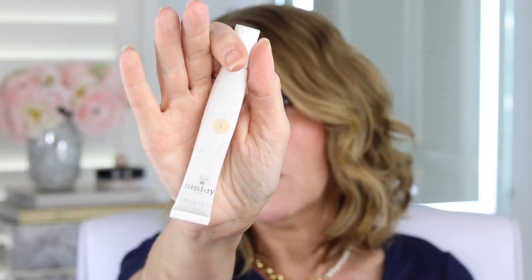It's not going to come as a surprise for you. My Sisley Concealer. Look, you can't even see what it says anymore. Barely see it. I love this concealer. I have so many people that started using this because of me.